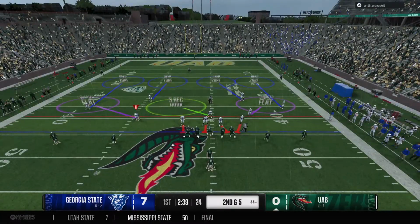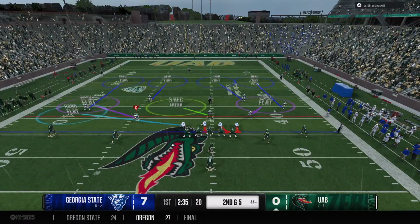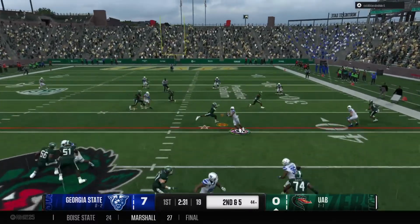Great job creating space. That's what you're supposed to do. When you get man coverage, you've got to find a way to get a step, make it easy for your quarterback to read that leverage, and when he drags across the field, he can see he had him. He completes it for the first down.